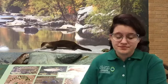Now, if we're recalling what I said before, amphibians need to stay moist. They need to stay wet. Are deserts usually very moist? Not generally, no. They're pretty dry. It's pretty much what defines a desert, actually, is the fact that it's very dry.